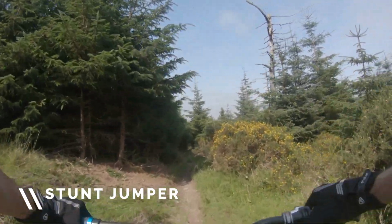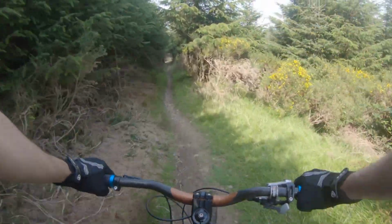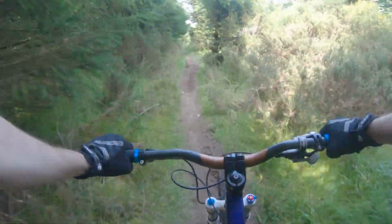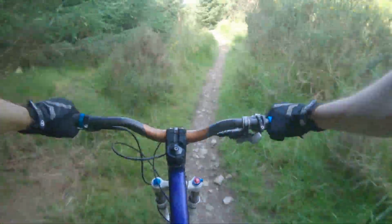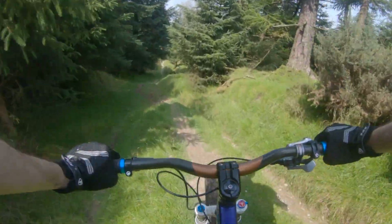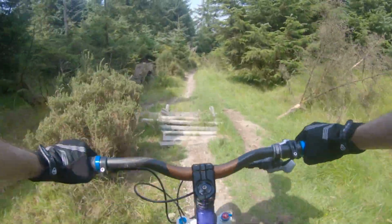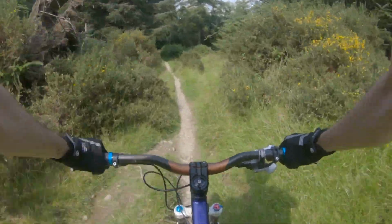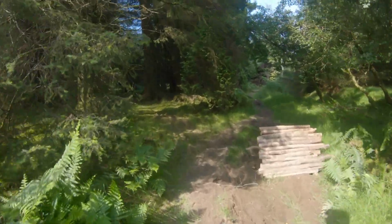We then headed down Stunt Jumper. I ended up opting out of a lot of the jumps on this because I didn't feel that comfortable on the new bike. The handlebars are narrower than what I'm used to. They're 680mm and I'd be used to 740. I did try one jump and it was successful and I didn't die, so that was good. This track mostly consists of single track with some jumps dotted out between it. It's a really fun track and I'd recommend hitting it up if you go to Slade.